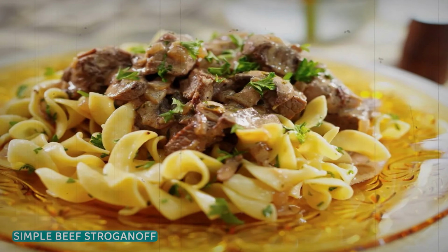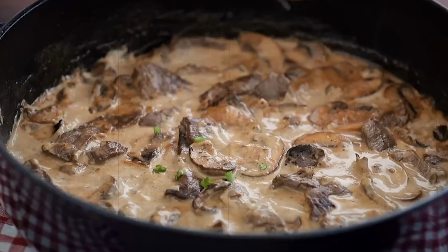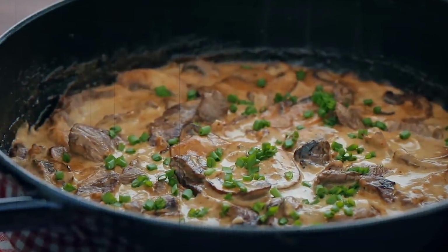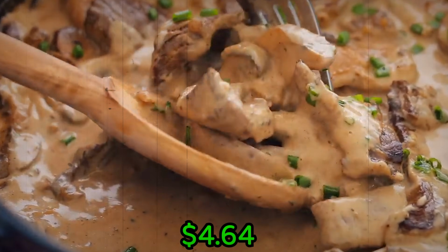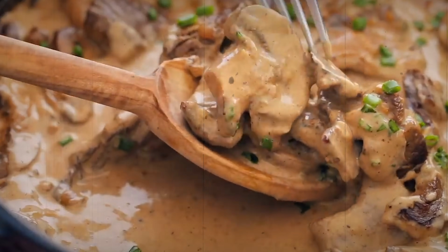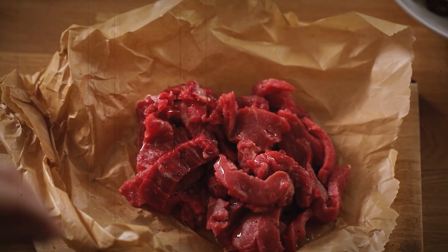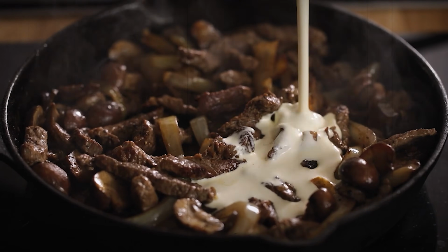Simple beef stroganoff. When the dot-com bubble burst in the early 2000s and many Americans suddenly found themselves unemployed, this simplified version of a classic Russian dish provided comfort without breaking strained budgets. For about $4.64, you can make 4 servings. That's $1.16 per person. You'll need half a pound of ground beef, 8 ounces of egg noodles, 8 ounces of mushrooms, some sour cream, and an onion.